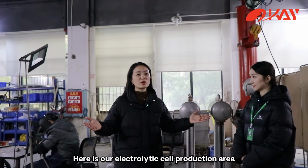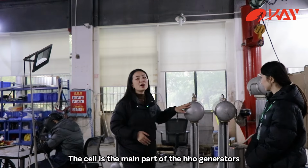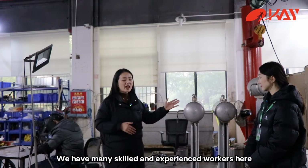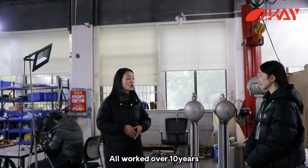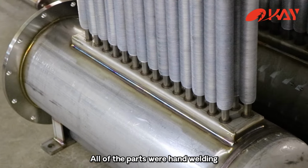Here is our electrolytic cell production area. The cell is the main part of the HHO generators. We have many skilled and experienced workers here, all of whom have worked over 10 years. 10 years, very great. All of the parts are hand welded.